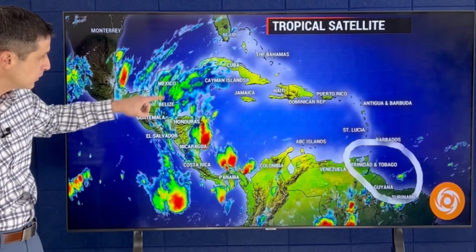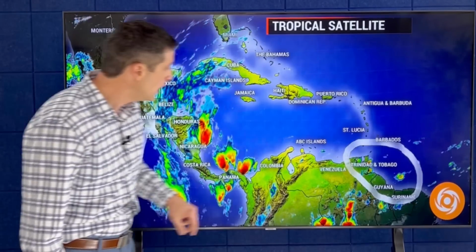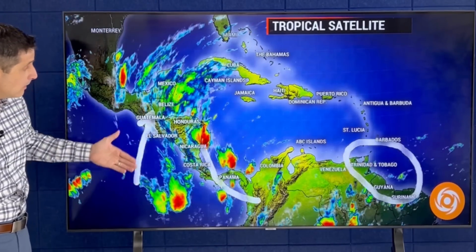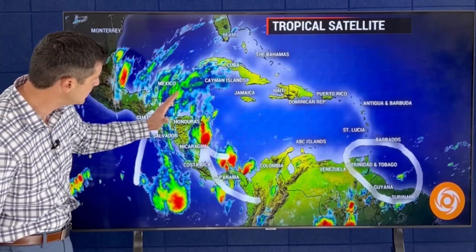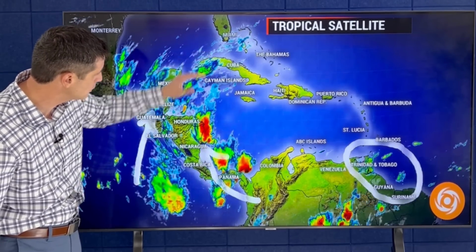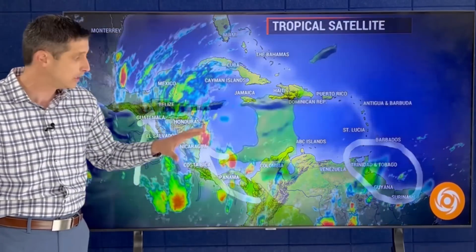Now on the tail end of the first front, we're watching a couple areas. We have this rain that's around right here in the southeastern Caribbean, and then there's that surge of moisture. And you can see how all of this just kind of feeds in across Central America, lifting up to the north, scattered areas of rain. So I'm going to highlight a couple of these areas as we go forward.